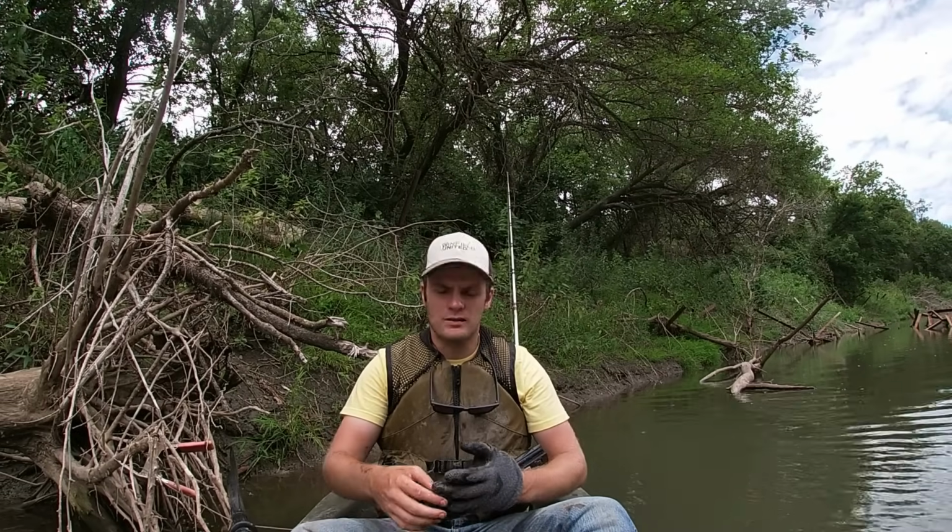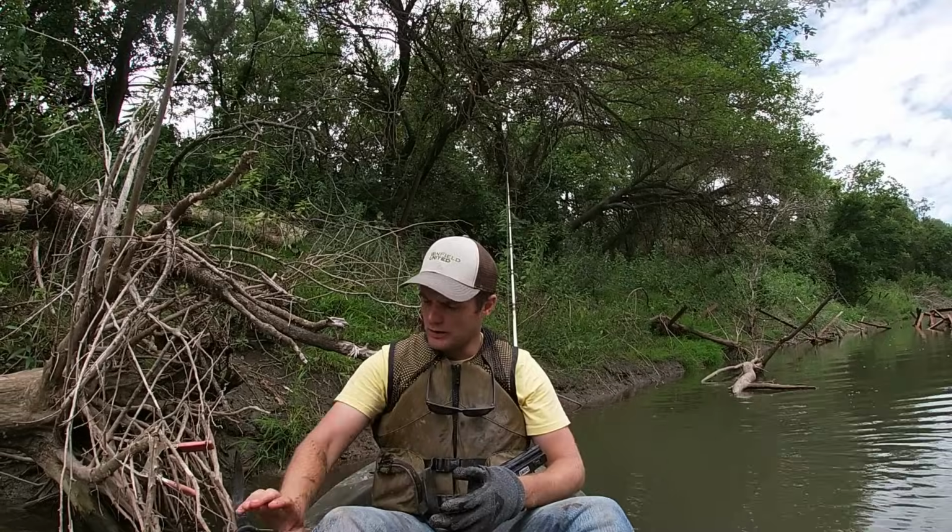Well, like I was saying, quality out here has been excellent today, and we got a little bit of cloud cover now. It's not quite so dang hot. I probably could stick with it, catch a few more, but I think what I'm going to do is head back to where we got that big flathead. I don't really expect we're going to get another big flathead off that spot, but who knows?